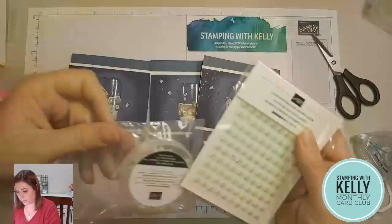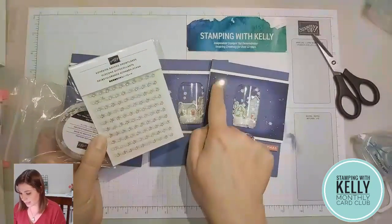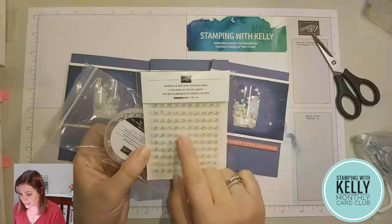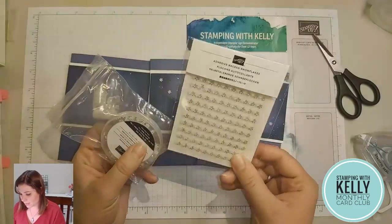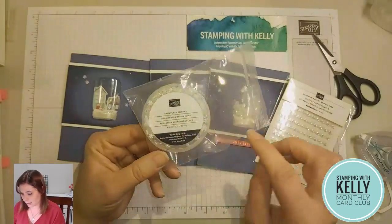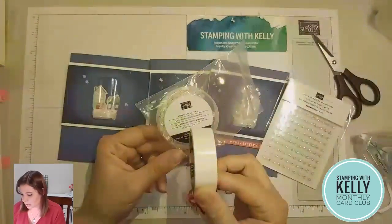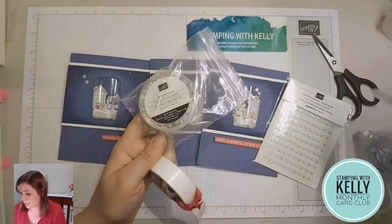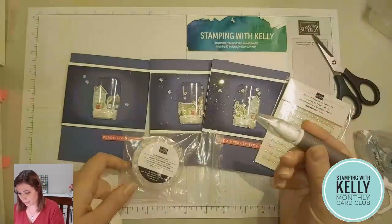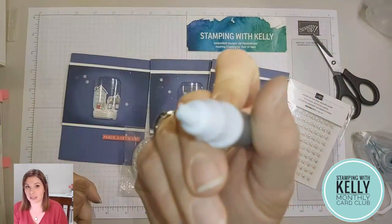So I'll maybe just show you the difference between the two sets of snowflakes. The ones that get adhered on the outside are adhesive backed snowflakes, and they come on the sheets. And then our snowflake sequins are the ones that are confetti inside. So you definitely could use a glue dot with those. I definitely recommend having a Take Your Pick tool because it will help you to pick up whatever it is that you're adhering.